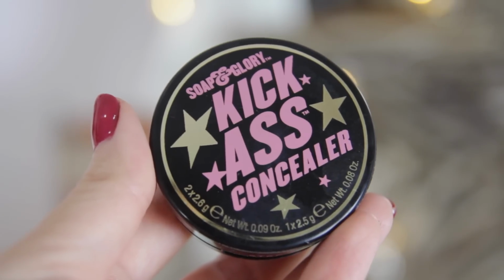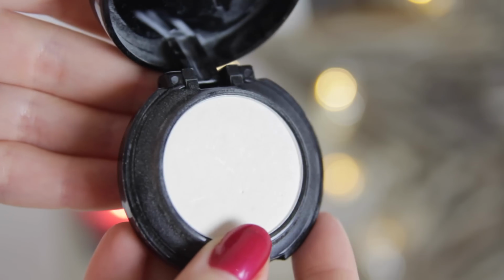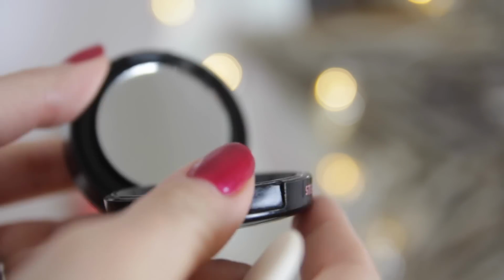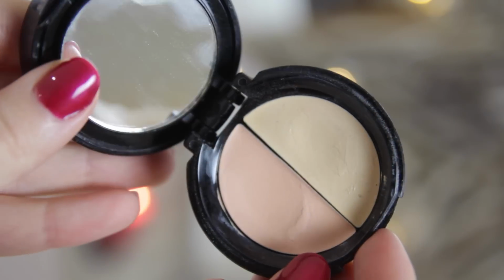The third one is the only kind of solid or cream concealer that I have included in this, and it is the Soap & Glory Kick-Ass Concealer. I've talked about this quite a lot before. It's the most expensive one at £10, but I think it's worth it because you do actually get 3 products in here. You get a powder with the little powder puff at the top to set your concealer, and then underneath you get a kind of salmony pink coloured concealer and a more yellow tone concealer. So it's a real multi-use product.